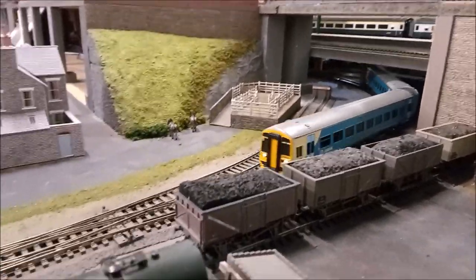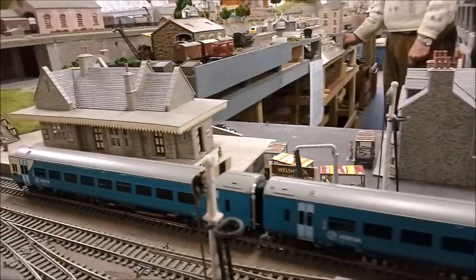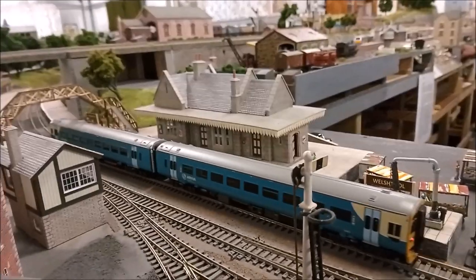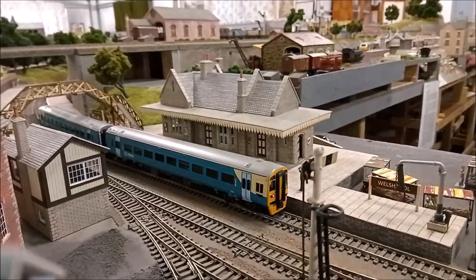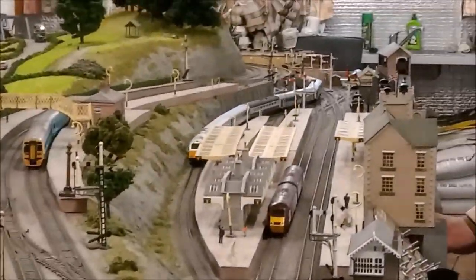Same train coming into Welshpool. We're not crossing another train there. You don't get as much of that with the modern railway. We're able to use the main platform rather than the passing loop.